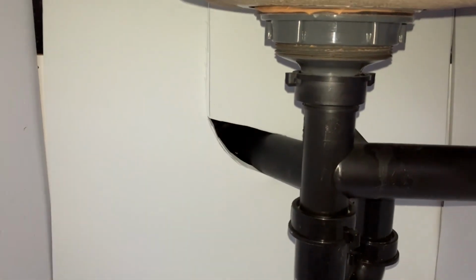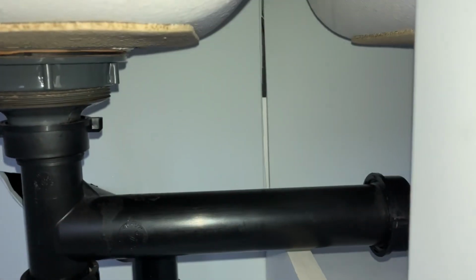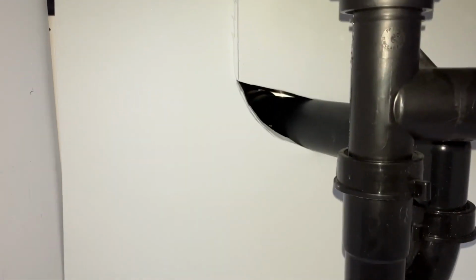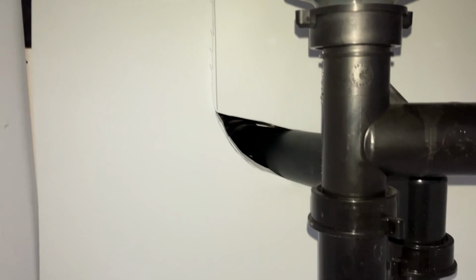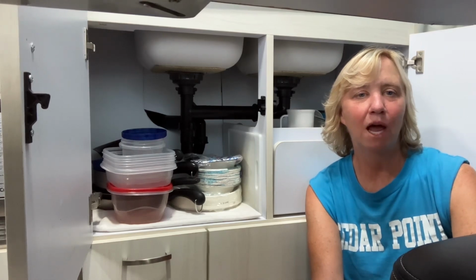Got it in there. It is certainly not 100% perfect, but boy, it's a lot better than what it was. And it's pretty secure in there. I was thinking of using something to secure it, like some Velcro pieces, but it's not really moving. I can always add something as needed. But for now, that's going to keep the dishes from flying in the back. So I got everything put away, and I'm pretty happy with the solution.